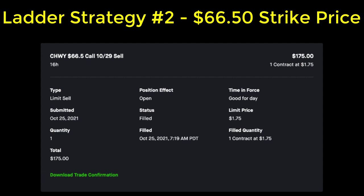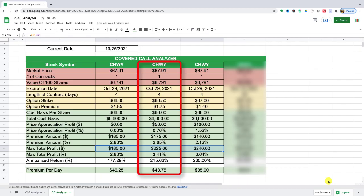Here's an account record from my account history for the second ladder strategy. This is the one where the strike price is $66.50 per share. You can see this is for stock symbol CHWY with a $66.50 strike price and an expiration date of October 29th. I submitted this order on October 25th, and it was filled that morning at 7:19 a.m. Pacific time. When this option contract got filled, I received $1.75 per share in premium, and as a result, a total premium payment of $175 was deposited into my trading account. I'm making good progress. I just sold the second covered call for the strike price ladder strategy.